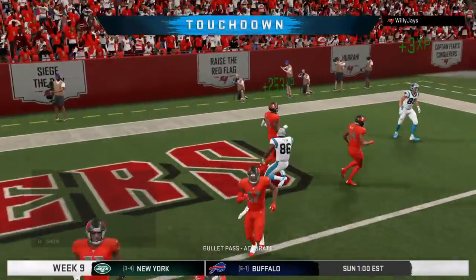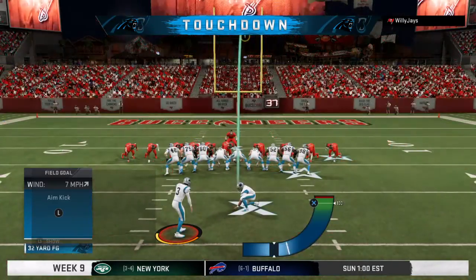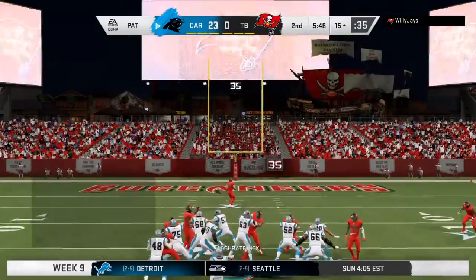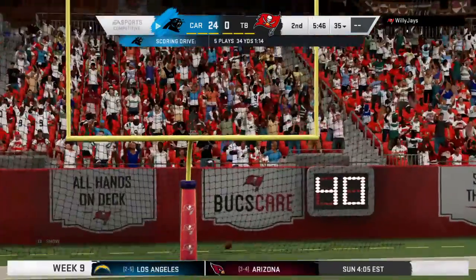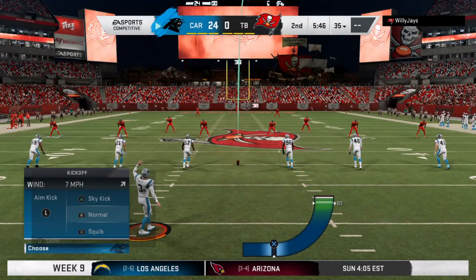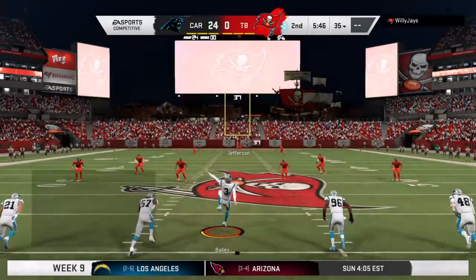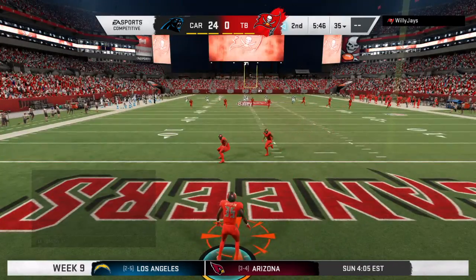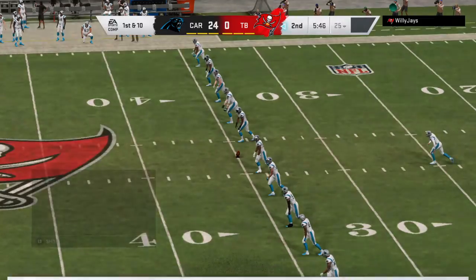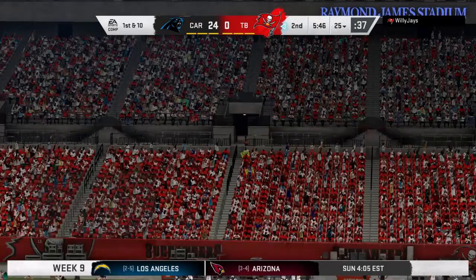And he's got it. Touchdown, Panthers, from 4 yards out. And the Panthers widen their lead. Bailey got the extra point, and the rout is on here in this first half. Bailey now to kick it away after the touchdown. The Bucs take over first and 10 at their own 25-yard line.